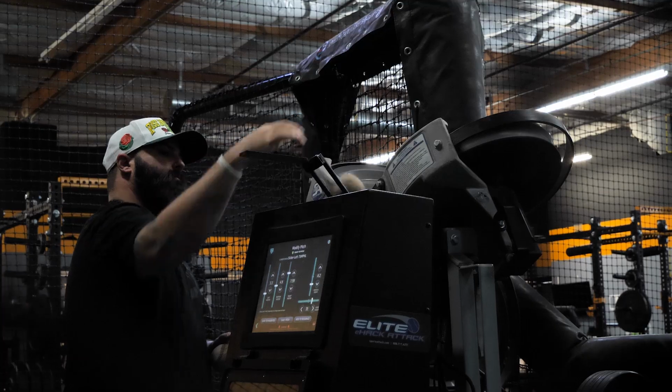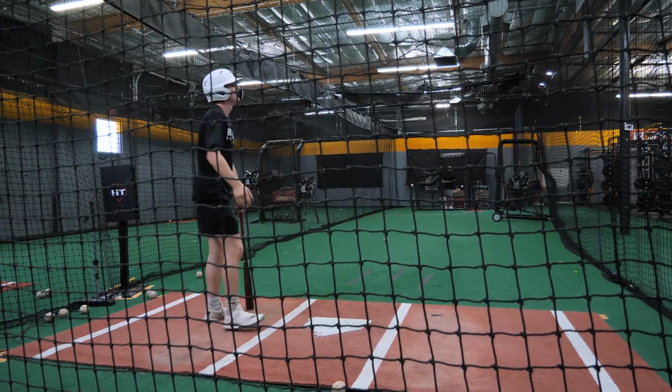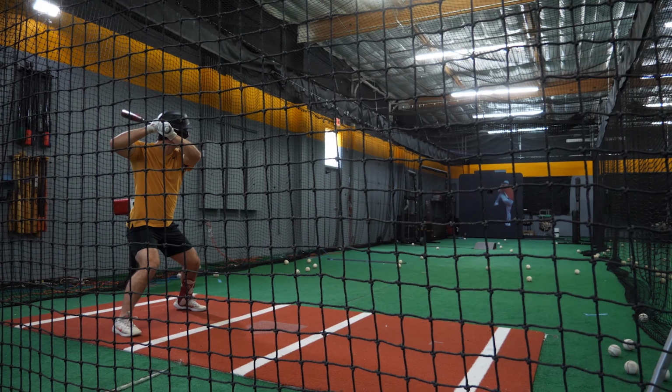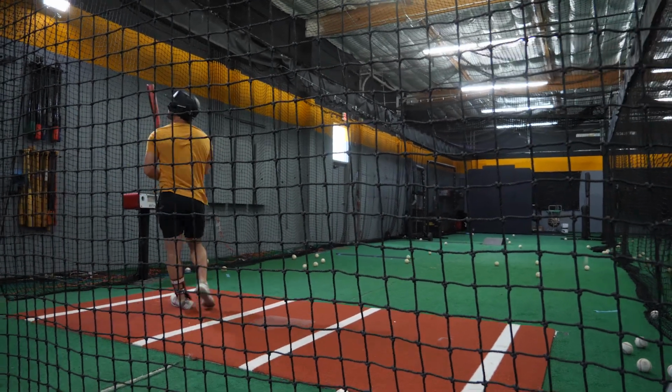Technology, equipment, they're just stones that we can turn over to try to find the best possible answer for guys. They only accentuate what we're doing, but it allows us to not have to wait to try to figure out the answer. I don't have to try to guess. It's not subjective. I have actual objective feedback for you.